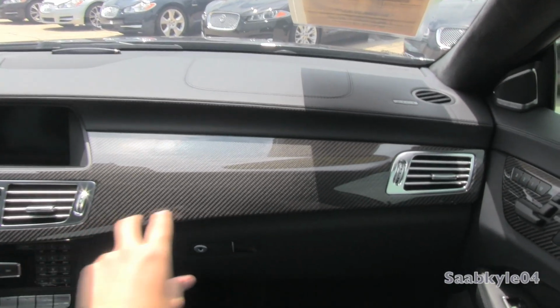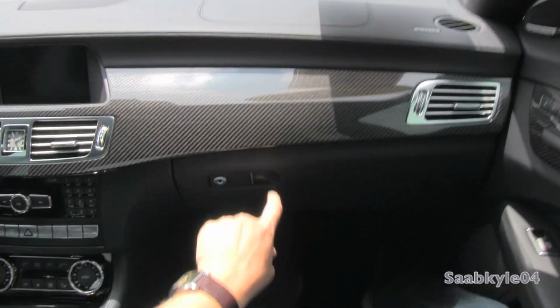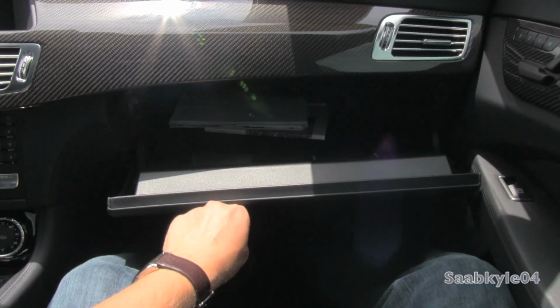The large piece of carbon fiber coming across the passenger side portion with the aluminum accents and stitched leather up top. Down below, you do have a locking glove box with a modest amount of space overall.